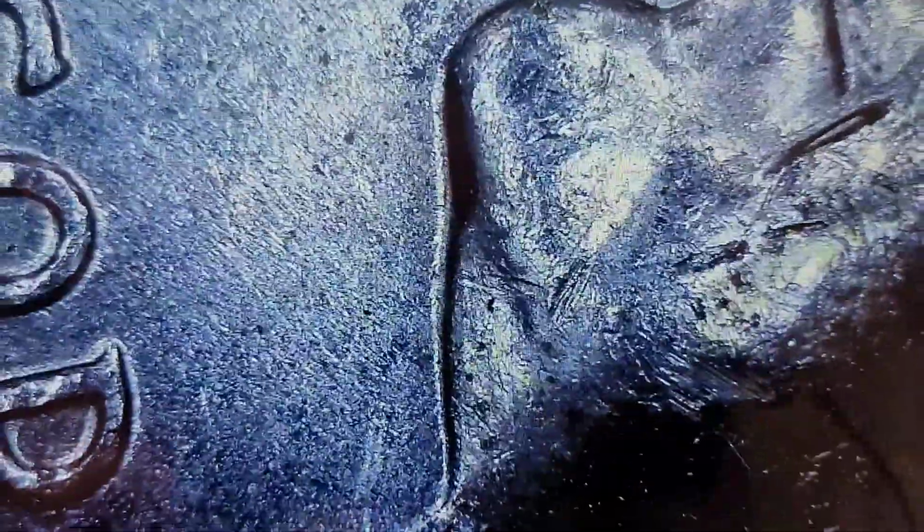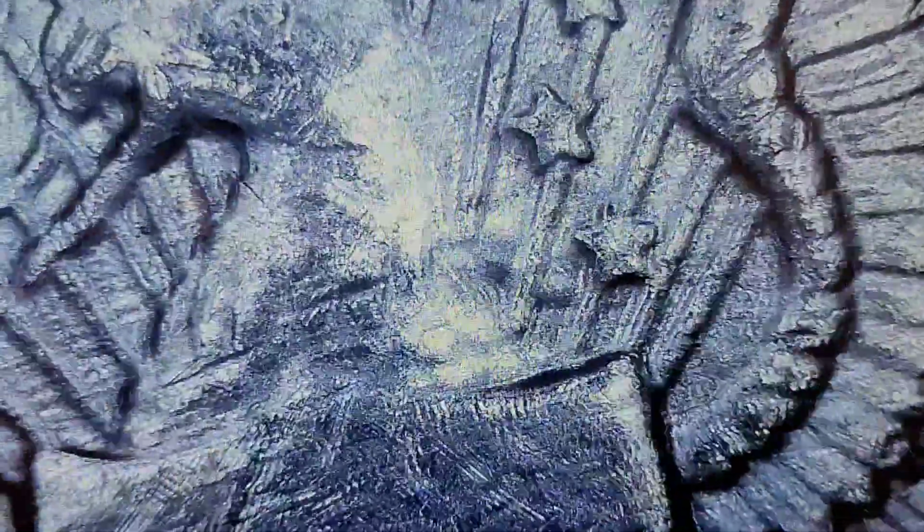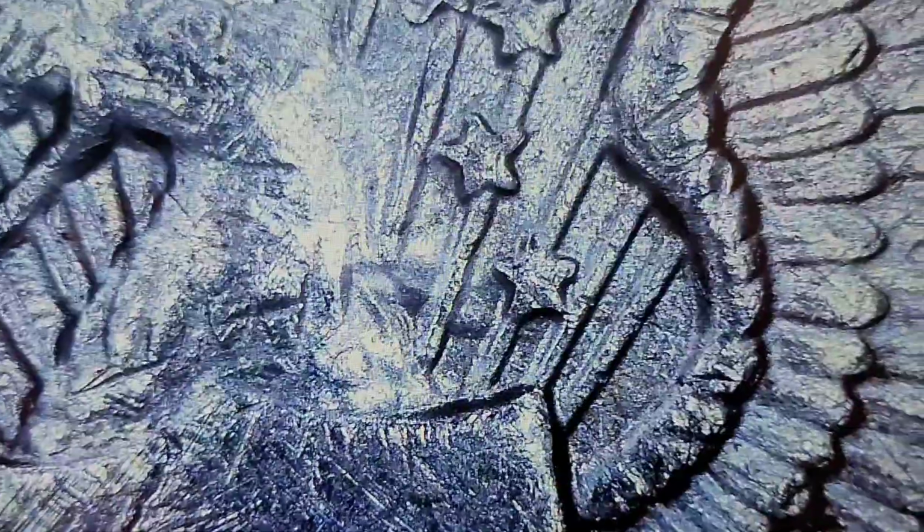There we go. It's kind of cool. I don't know if that's clashing by his throat. I don't. It could just be damage. Yeah, that looks like a scratch. And there's really not much on the reverse. I think it was in the same kind of spot right there behind the neck of the eagle.